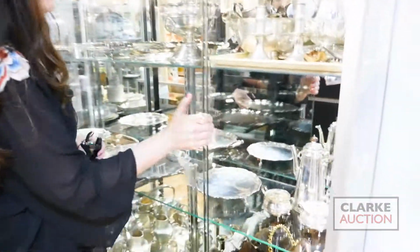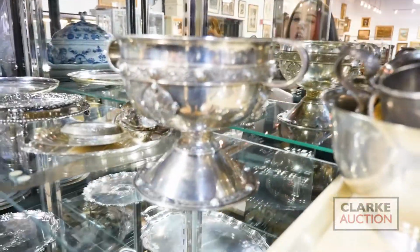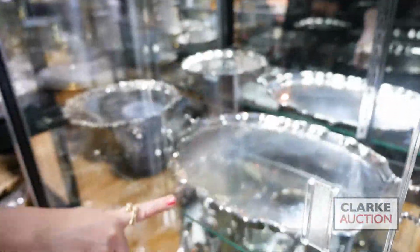Hello and welcome to the April 22nd auction preview of the jewelry and silver. We have a lot of silver in this sale, so I'm going to go quickly. Starting here, this is an Irish Tiffany & Company pedestal bowl, really wonderful. We have some mid-18th century salvers, 19th century salvers. This is Birks in Canada.